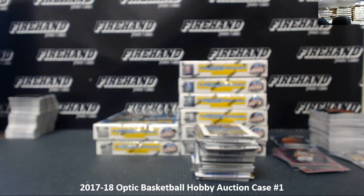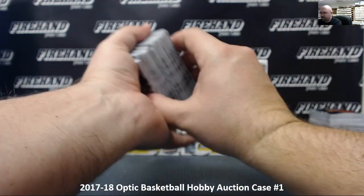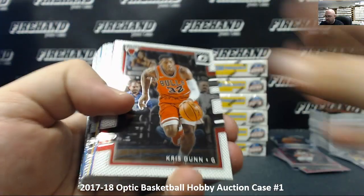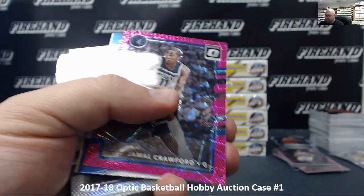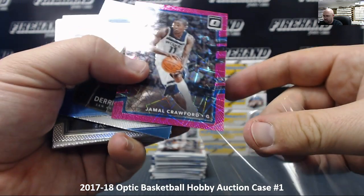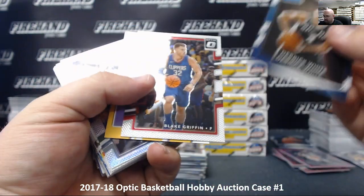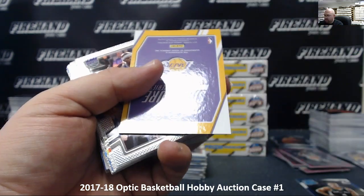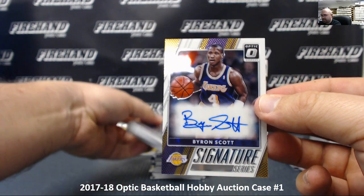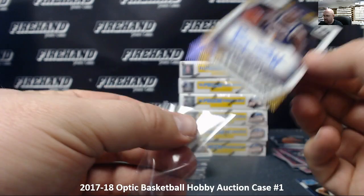Number 4. Okay. All right. Yeah, pink velocity right off the bat. Jamal Crawford for the Minnesota Timberwolves. Derek White rookie. How about another Laker auto right behind it? Byron Scott for the LA Lakers. LA Lakers signature series.